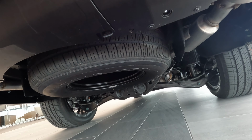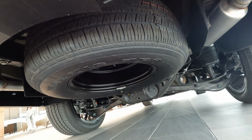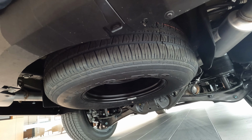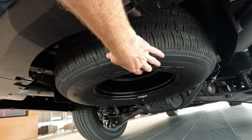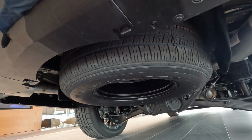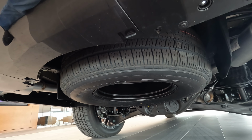You do have a spare tire as well. I can't give our typical undercarriage shot because we're shooting here in the showroom, but it's a 275 on the width, 60 on the sidewall, and a 17-inch wheel. So it's not a full-size spare, but you know what? It's good to know that you do have the spare tire here.